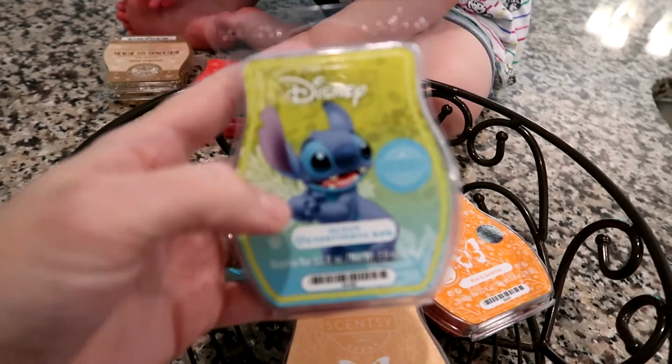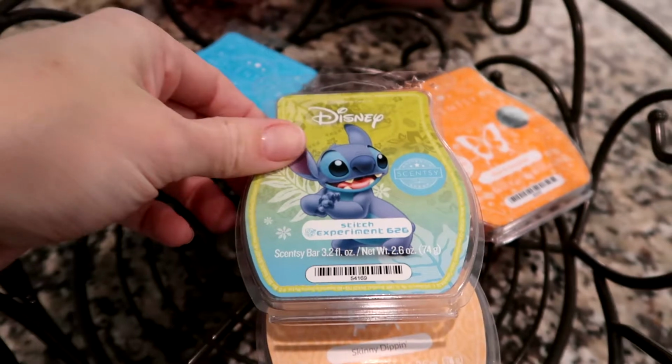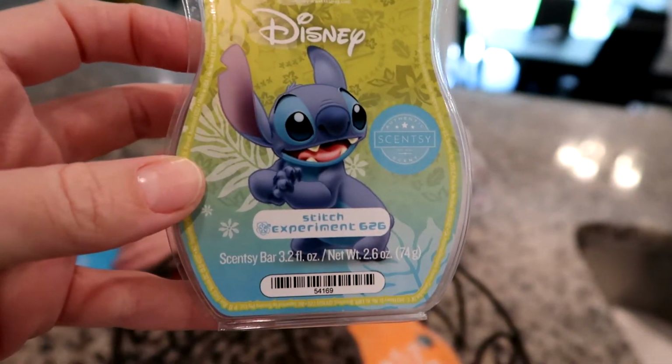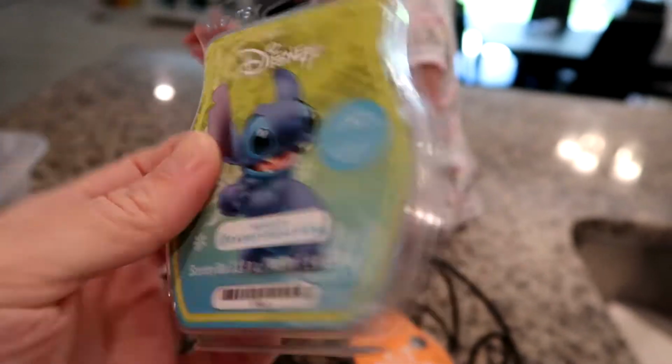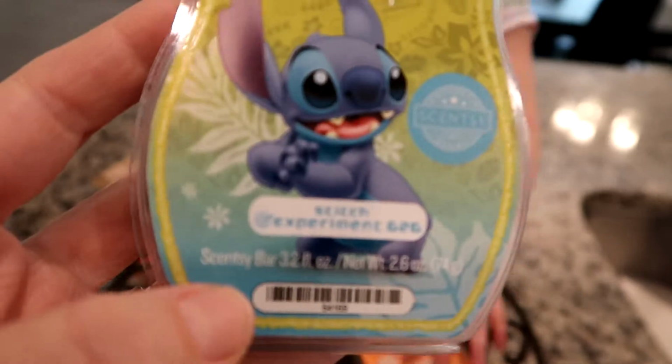If you are a Scentsy distributor, my girl cannot get a hold of any more of this. I've even called the company and they can't get me any. But if you have some, I will buy it off of you. He is my favorite little guy, and this has been my favorite smell. Like, see, I'm not even using it because I don't want to run out.